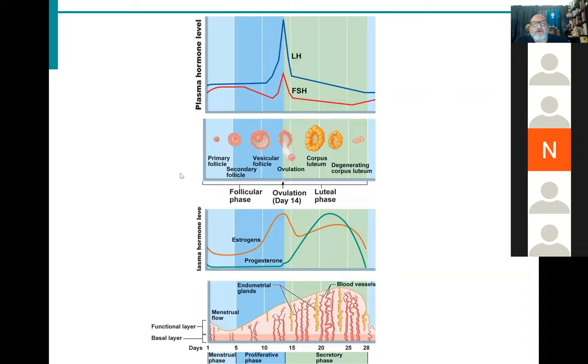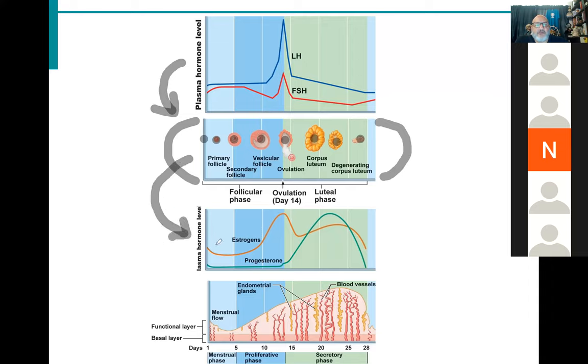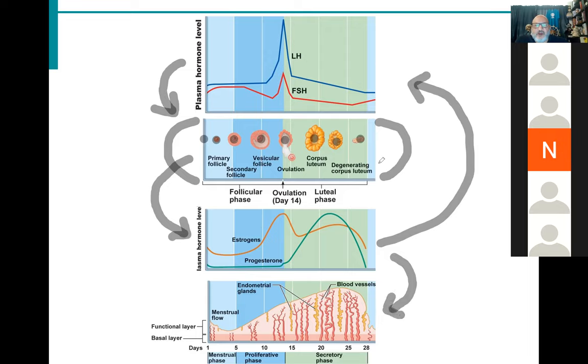All right. So notice now, we've gone from a primordial to a primary, to a secondary, to a tertiary, to ovulation, formation of the corpus luteum, degeneration of the corpus luteum, corpus albicans, and then the process begins again. And notice, as we've hinted at, this process is controlled by the hormones produced by the anterior pituitary, but this follicle produces hormones, estrogens and progestins, that also not only influence the uterus, but also influence the anterior pituitary. So notice this is far more complicated of a system than what we saw in the males. But let's see if we can tease this out.